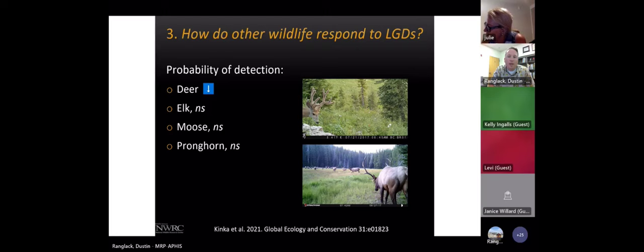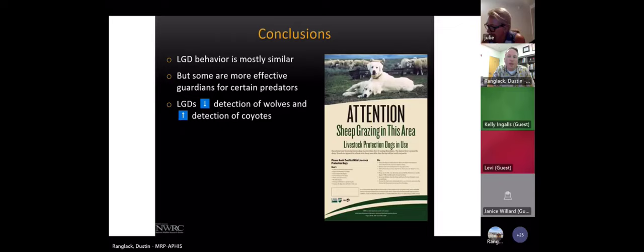So what are my overall conclusions here? Basically, livestock guardian dog behavior is mostly similar. These three new breeds that they brought in, the Transmontano, the Caracachan, and the Congo, did not really differ significantly in the way they behaved. They tended to stay with the sheep the same amount. There were some slight differences in how investigative or how vigilant an animal was, and how well it was able to distinguish a threat from a non-threat. But overall, they're pretty similar.